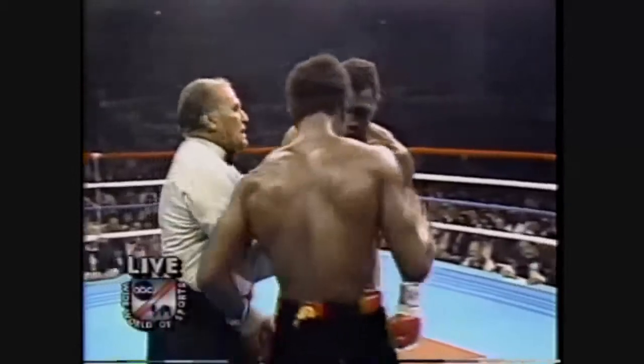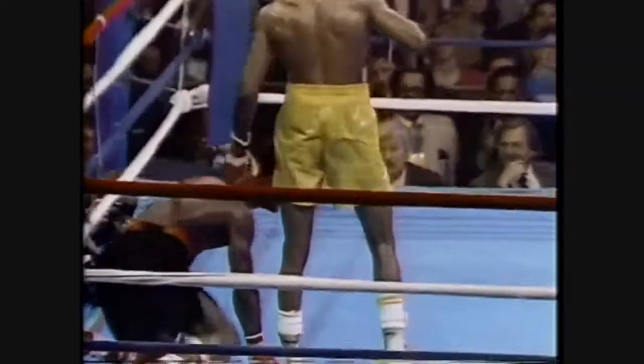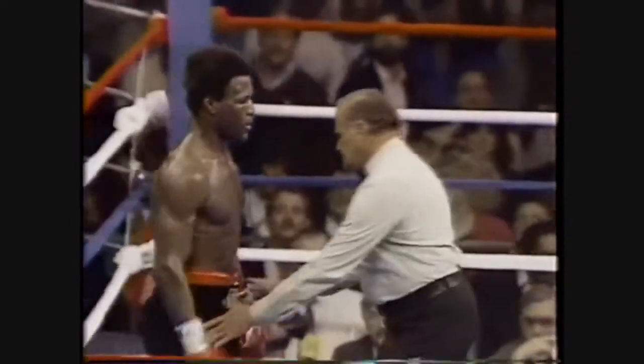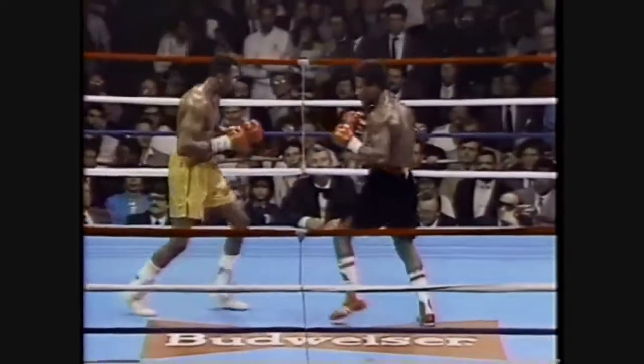Dennis Andries made a big mistake in the last round by letting Thomas back into the fight. He had Thomas tired. Good right hand. Andries just... I didn't see why he went down there. He might have slipped off the edge of the ring. Yes, he did. He looked back. It's a huge 21-foot ring, but Dennis just used all of it.